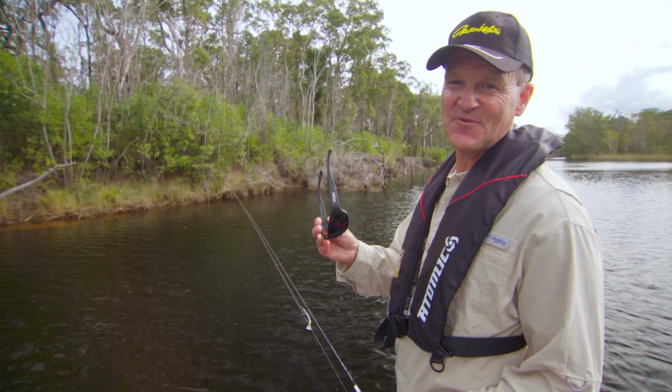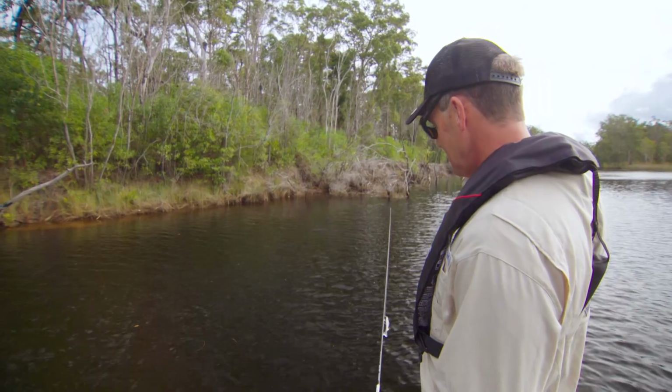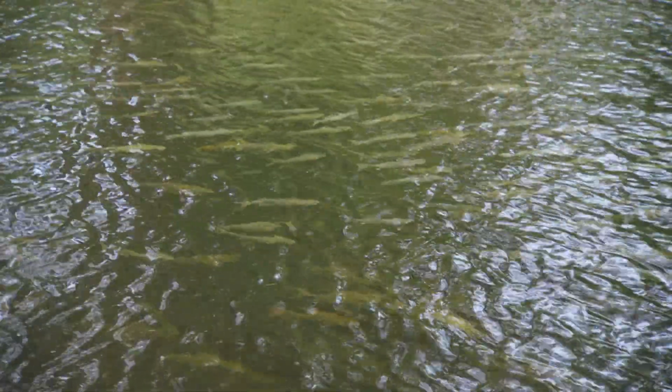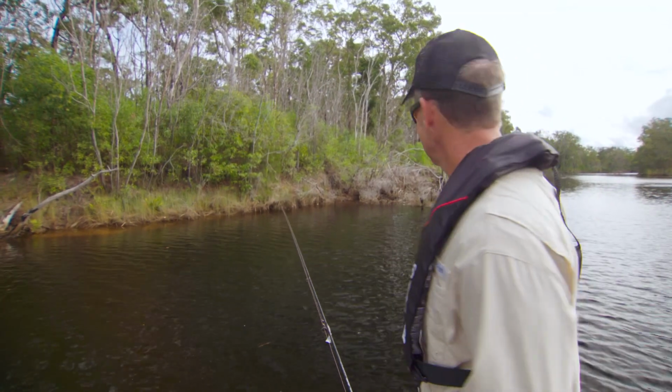This is a classic example of where a full-on pair of Tonic fishing eyewear can make a big difference to what you see in the water. See all that glare there? There's little dimples in the water. That's a massive school of mullet. As soon as I put them on, I go from seeing glare to thousands of mullet. And that's a big help when you're looking for fish, structure, boating hazards, etc. Very, very handy. Bring them with me every time.